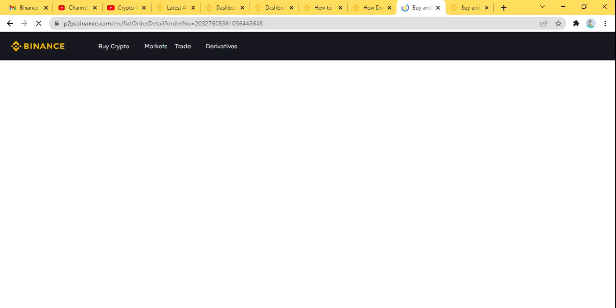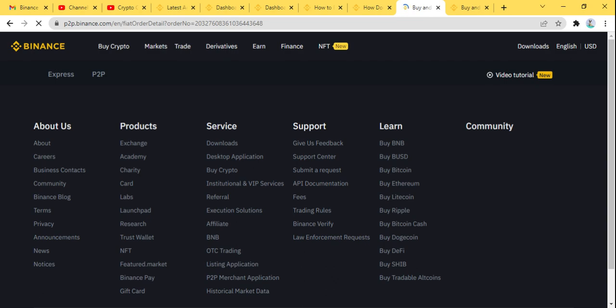So you want to take note of that. I'm currently on my mobile app already. I'm just waiting for these details to load up. Once they load up, I'm going to type in the merchant's bank address and phone number, and everything is good to go.